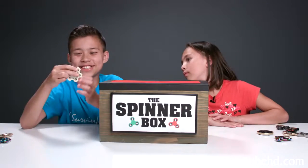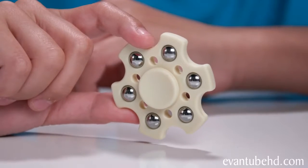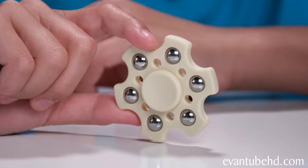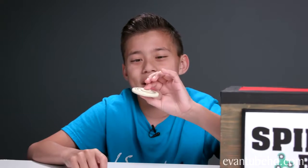Whoa, look at this. This one's sort of like the black one I got. It's plastic, and it also has the little metal balls. It kind of looks like white chocolate, but can it spin? Let's find out. Whoa, this feels nice on my fingers.